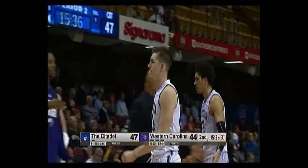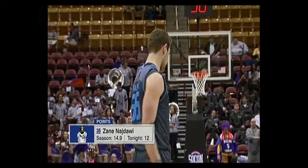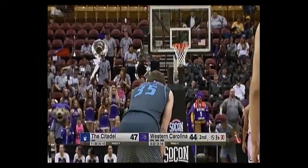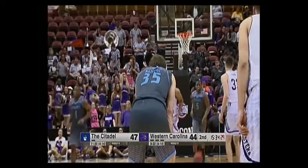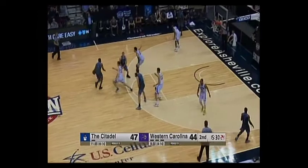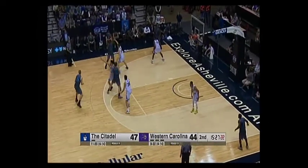Brings us to a timeout. 40. We've seen him knock down threes there, but he could also put it on the floor, as now he's just a sophomore out of Midlothian, Virginia. And his scrappy play moments ago led to the Bulldogs getting the ball back. Winner of this game gets UNCG.